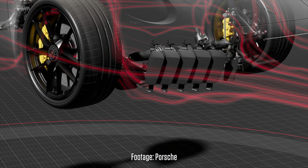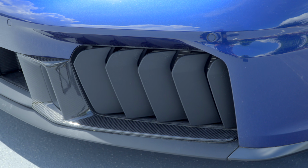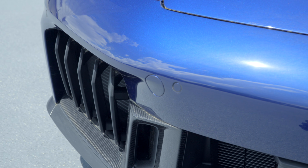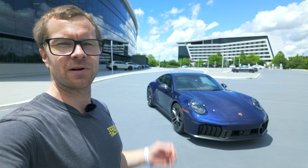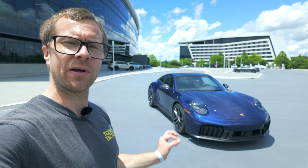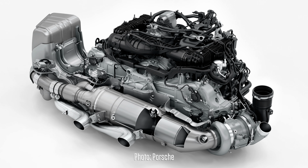I happen to love how these things look. It's super aggressive, it's different, but I've got to say, everyone I've talked to kind of prefers horizontal slats compared to the verticals. And finally, it's worth noting the engine in these hybridized 911s, they don't have an AC compressor that's belt driven. Therefore, Porsche didn't include a drive belt because no accessories need a drive belt on this car.